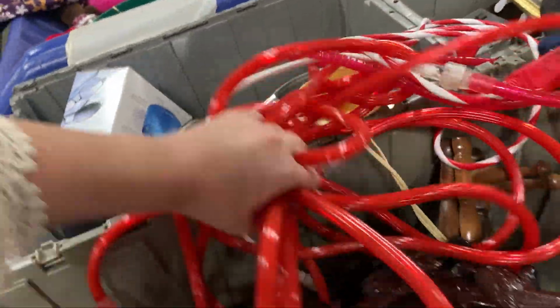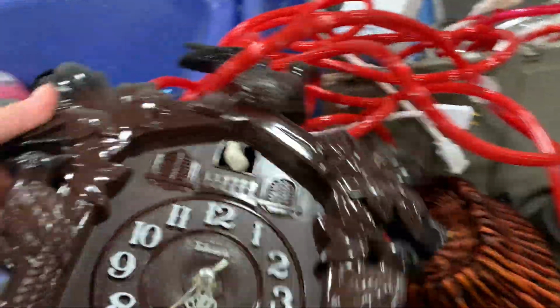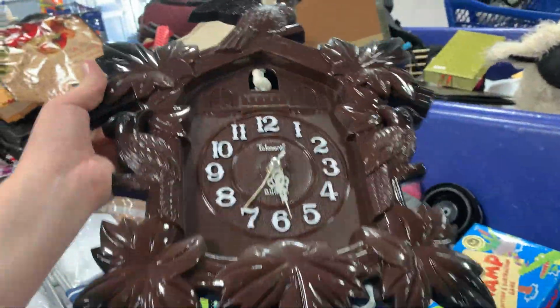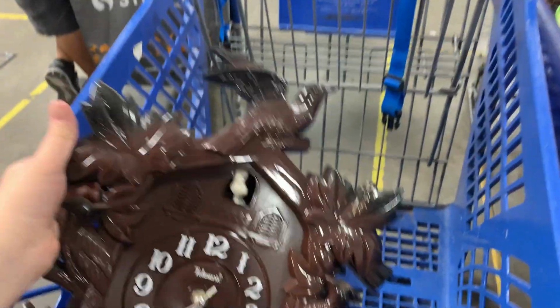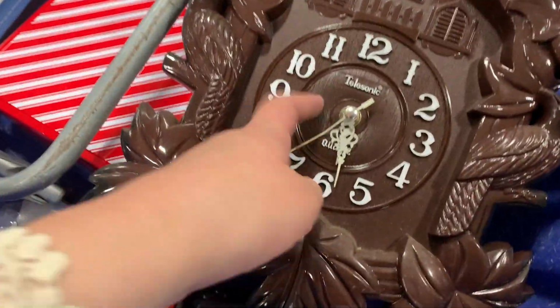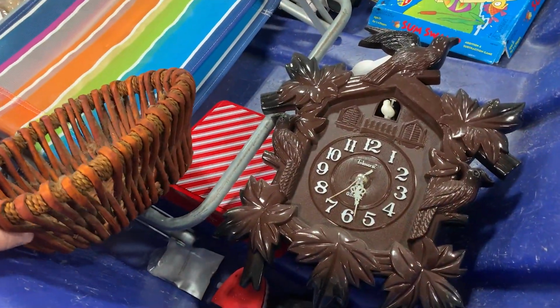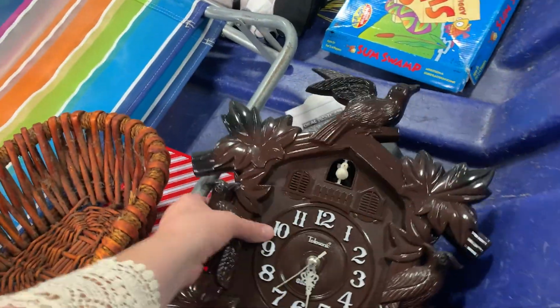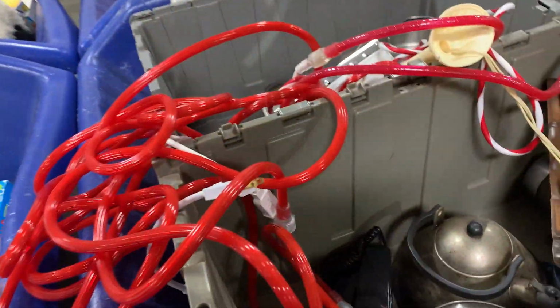What's this weird hose? Some kind of rope light. Look at this little... Is this vintage? Whoa. Even has the hanging thing. I mean, it's broken. Well, let's see what else they got. That is really cool, though. I really like that. Let's just look it up. Let's just put it in the cart and see what's going on.